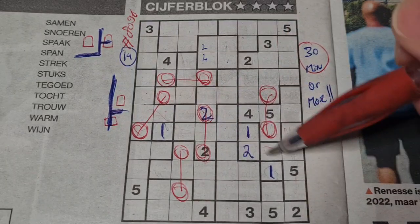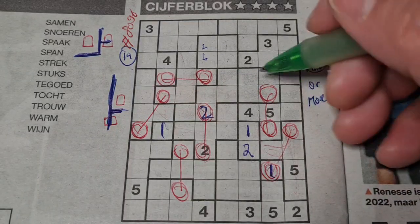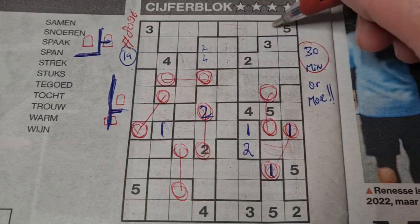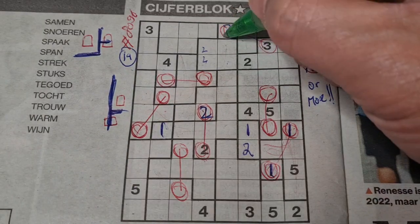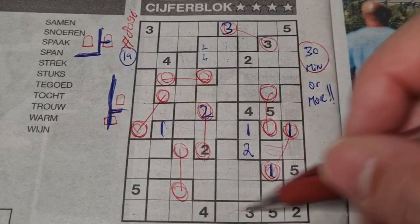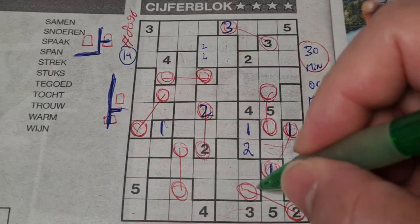Here we have another one, mirrored. This box has the same number as that box. In this case, it's a 1 here. Alright. And here we have another one, rotated. This box has the same number as that box. In this case, it's a 3 here. Alright. We have more? No. Then the following shape, we have another one here. This box has the same number as that box. So in this case, it's a 2 here.